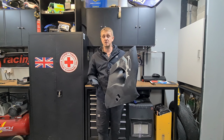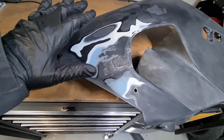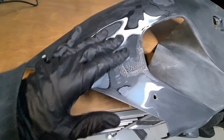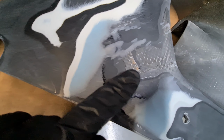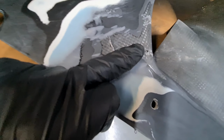There's a good side to this, there's also a bad side to this. The good side is that this is not exposed carbon fibre like this area here. It's literally going to be painted over, so I don't have to worry too much about the finish on it. If this was exposed carbon fibre, you would find it very difficult to repair. You can repair it, but its appearance will be revolting.